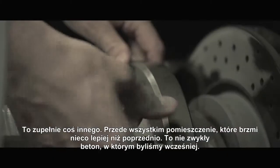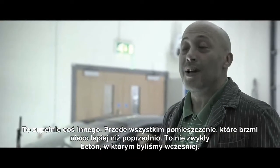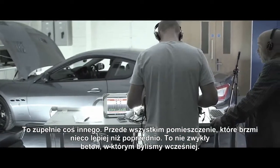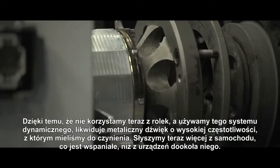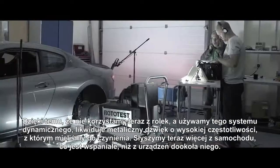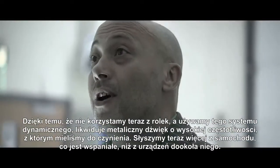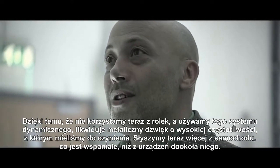It's completely different. First of all, the room's sounding a little bit better than the last time. It's not just a concrete slab which we were in before. The fact that we're not on rollers and we're using this dynamo system is taking away the high-pitched metal noise which we had. We're hearing more of the car now, which is brilliant, and less of the apparatus around the car.